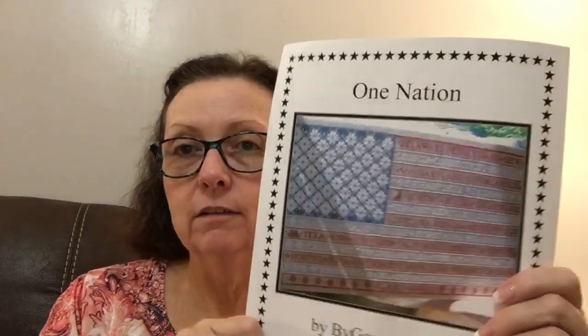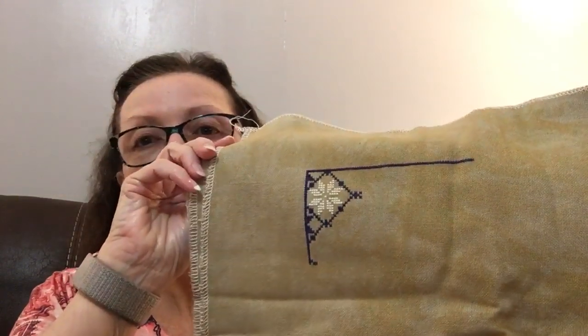Here is, I don't know if you even really count this as a sampler, but I'm kind of counting it as a sampler. It's One Nation by Bygone Stitches. Here's the pattern. I started this on, I think, might have been 2018's Stitch Mania. This is on 28 count Lugana. That's as far as I got. So I need to get busy stitching on that again.